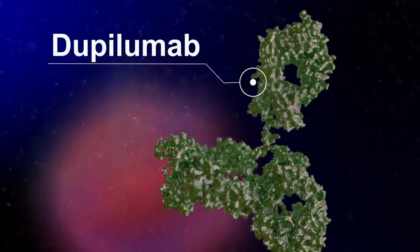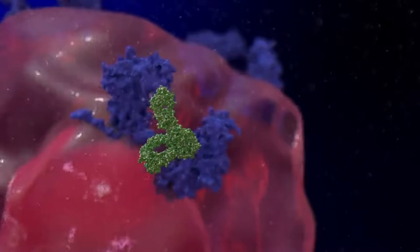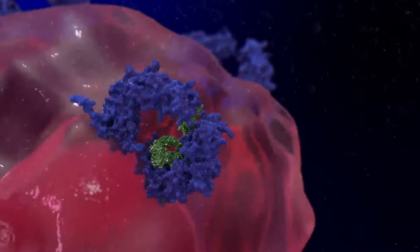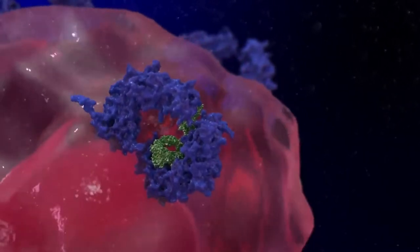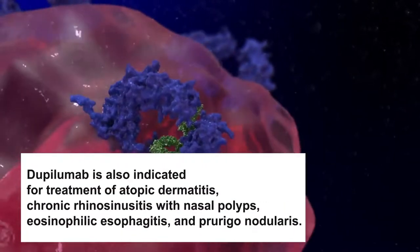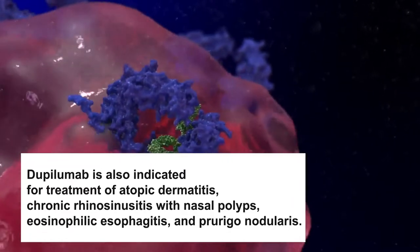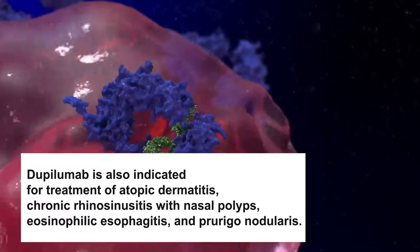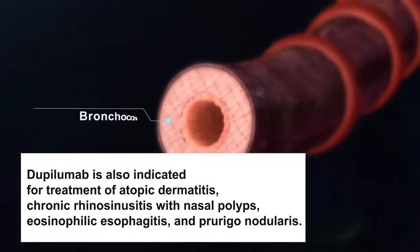Dupilumab is a fully human monoclonal antibody that binds to the shared alpha subunit of the IL-4 receptor and therefore inhibits IL-4 and IL-13 signaling. IL-4 and IL-13 are key and central drivers of type 2 inflammation that also play a role in other type 2 conditions, including atopic dermatitis, chronic rhinosinusitis with nasal polyposis, eosinophilic esophagitis, prurigo nodularis, and chronic urticaria. By inhibiting IL-4 and IL-13 signaling, type 2 inflammation is reduced, allowing lung function to improve.